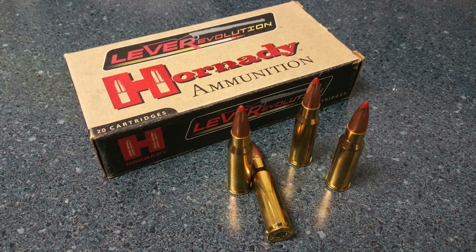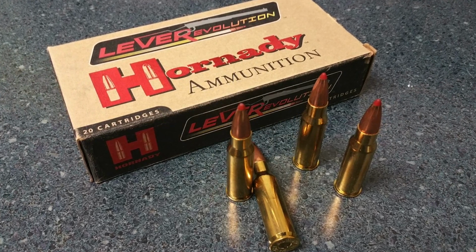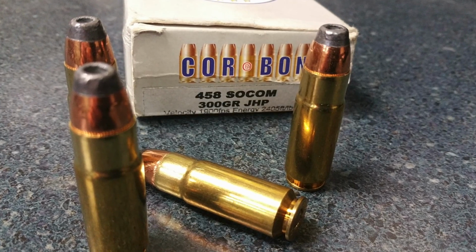Number 9, the 338 Marlin. Now the 338 Marlin is a 338 diameter, 200 grain, traveling at 2,600 feet per second and gives off 3,000 pounds of energy. And finally, number 10 is the 458 SOCOM.